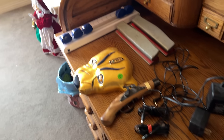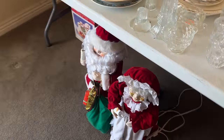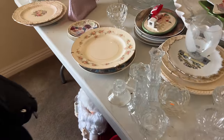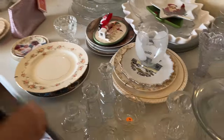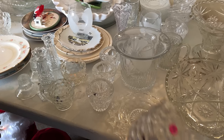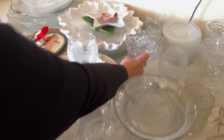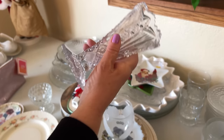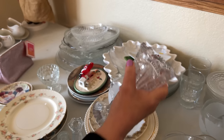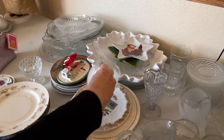All right. We look like we have Mr. and Mrs. Santa down here. Everybody has Christmas out all year round. And it's always good to look for Christmas as long as you can find the real vintage. And this looks like Fostoria. Went 10 on these each. And look at that. I don't know if you can see this light, it kind of has like a purple tone to it. Mm-hmm. That's probably because it's been in the sun and it's turning purple.